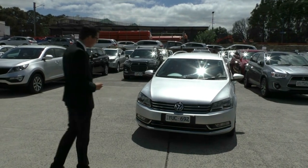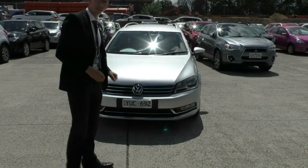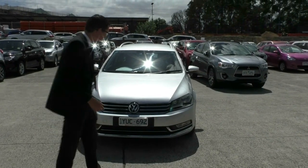Right, so starting on the outside of the car, being the Volkswagen Passat, this is the 2011 shape, and it does look quite nice and sleek still. It's stood up quite well over the last few years, and the Passat hasn't evolved as much, so it is still quite a modern looking car.